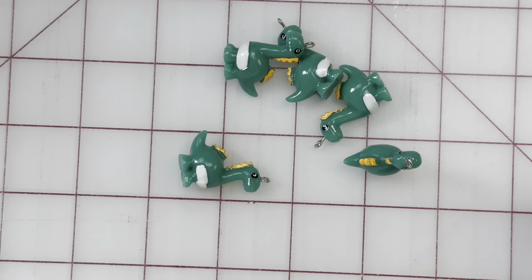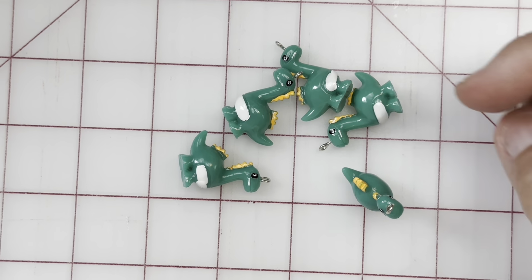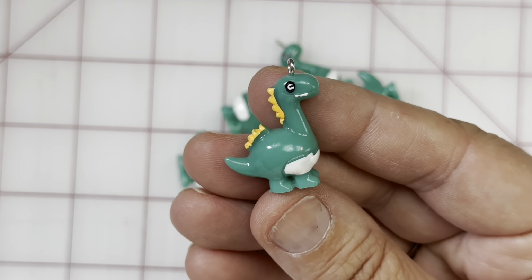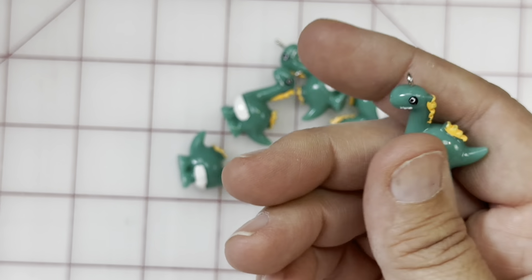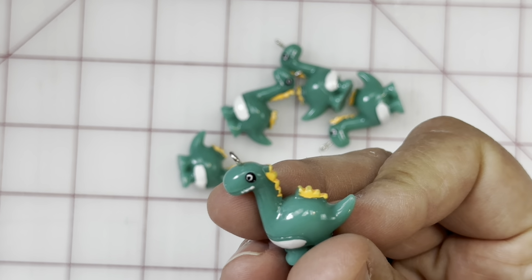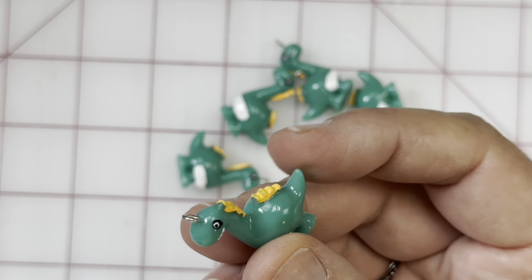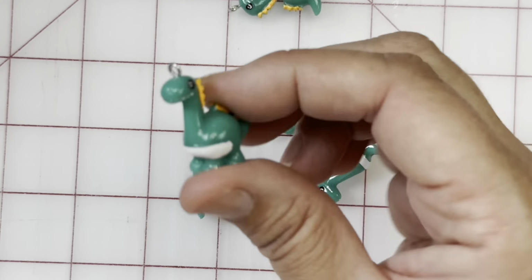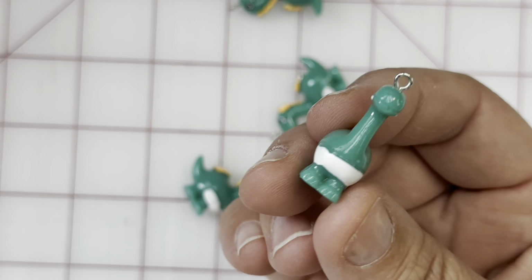Okay, next one, we just have a couple more of these. If I can get, oh my God, I can't get it open. That drives me nuts. All right, there we go. Look at these cute little guys. All right, so what you have here is a cute tiny dinosaur. He's really, really cute. Oh my goodness. These little dinos, oh my goodness.